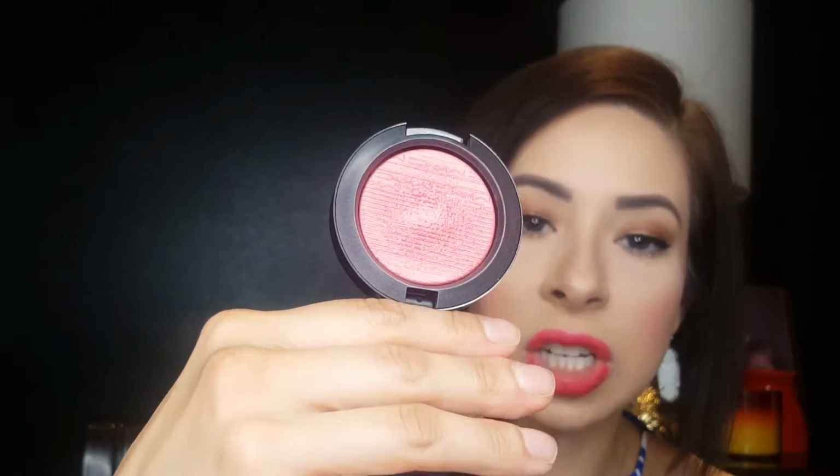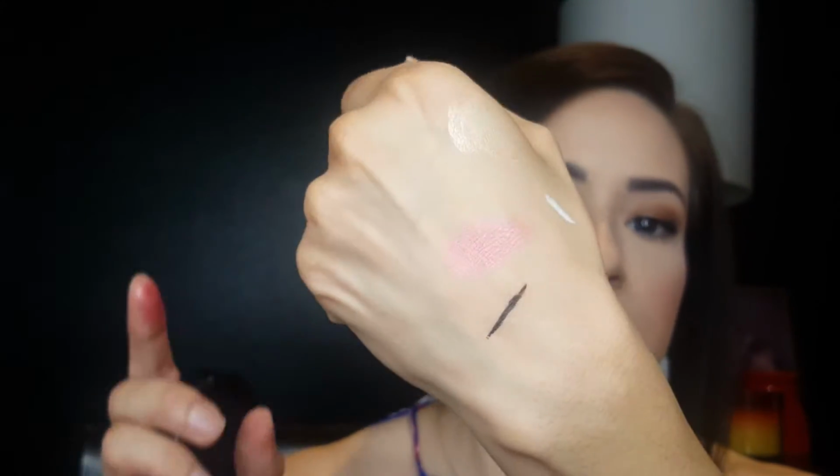This is the Extra Dimension blush from MAC in Sweets for My Sweet, which is pretty. It's a very kind of deep raspberry colored blush. It's really, really pretty. I will swatch it right here for you. You can see how pigmented it is and how much it pulls. It's just beautiful. And it's got its own kind of shimmer to it, so it kind of highlights on its own if you brush it up.